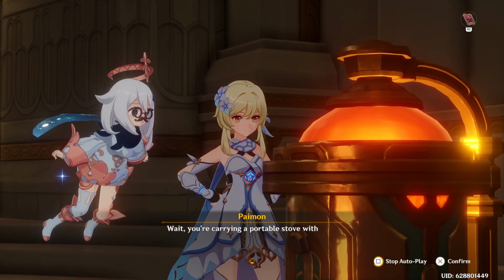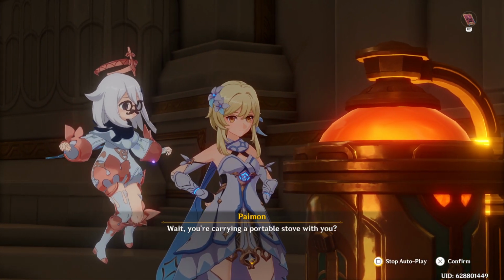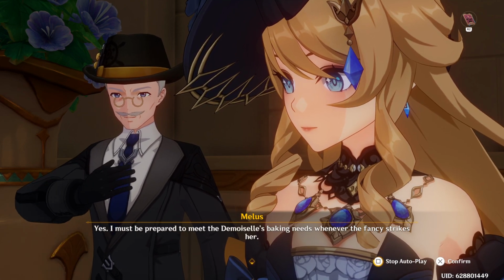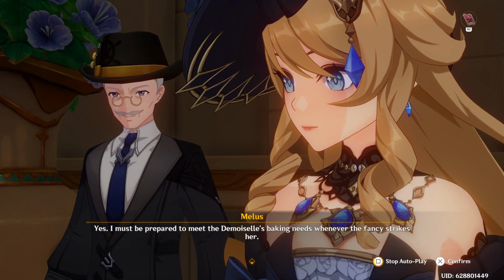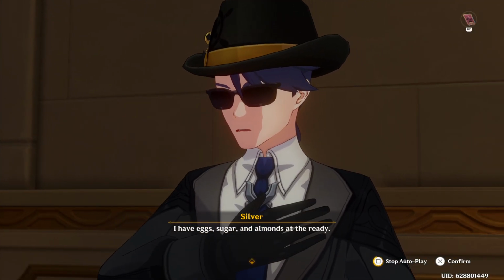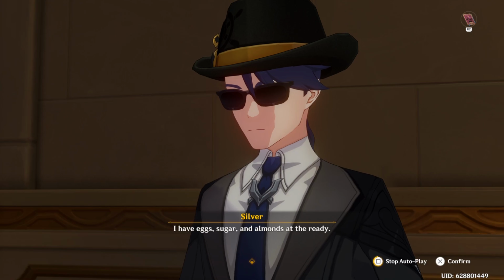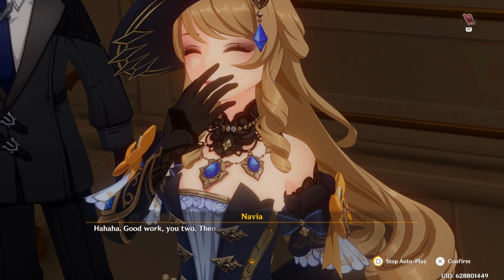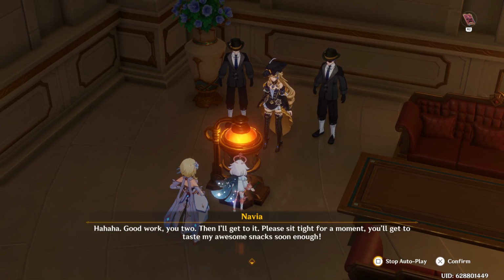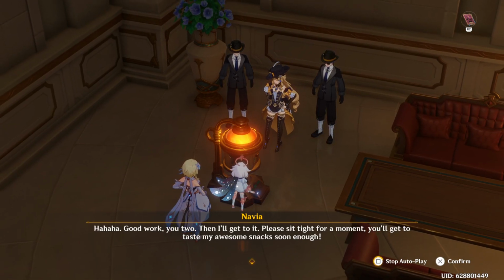Wait, you're carrying a portable stove with you? Yes, I must be prepared to meet the Demoiselle's baking needs whenever the fancy strikes her. I have eggs, sugar, and almonds at the ready. Good work, you two. Then I'll get to it. Please sit tight for a moment. You'll get to taste my awesome snacks soon enough.